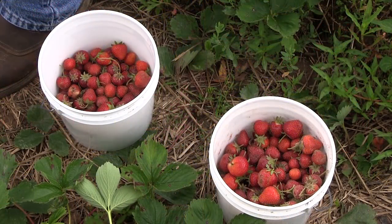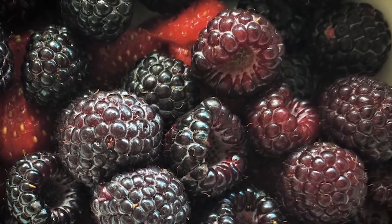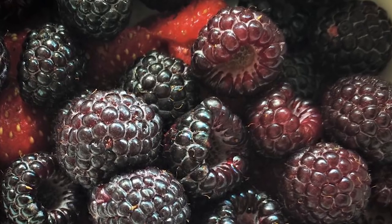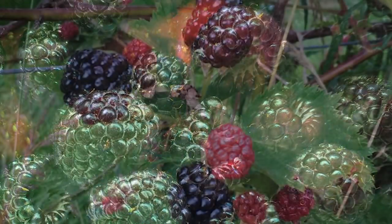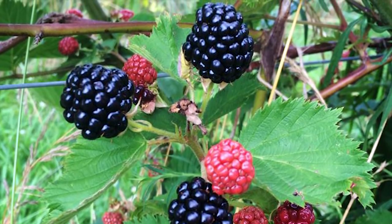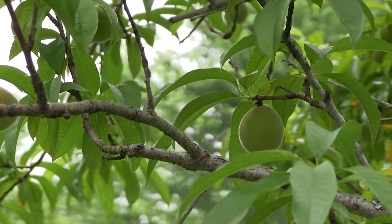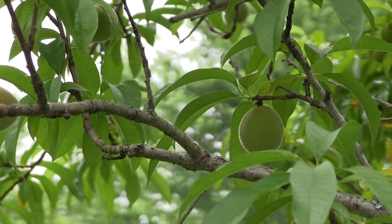So strawberries are seasonal. What do you have coming up? They are. Black raspberries are next. We're pretty much at the end of the strawberry season right now. And then we'll have the blackberries the first part of July. I always try to think of it as 4th of July, blackberry cobbler. So that's how I remember that. And then all the fruit, it's usually later in the summer, end of July, August, just depending on the varieties.